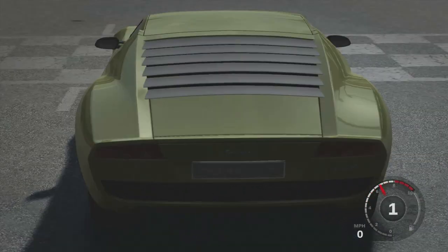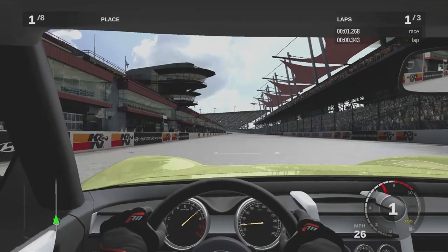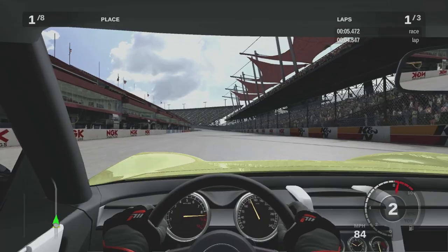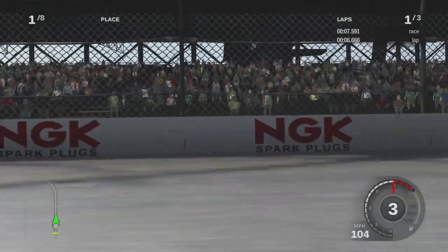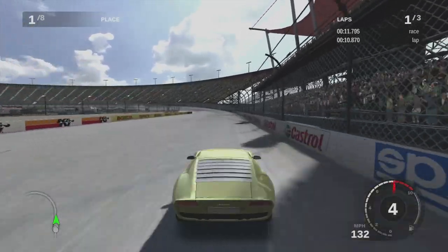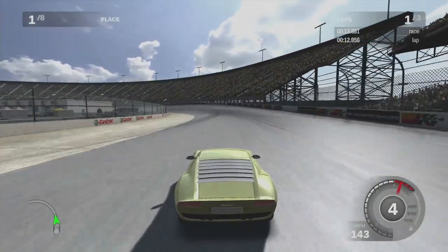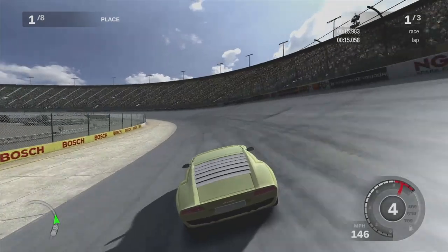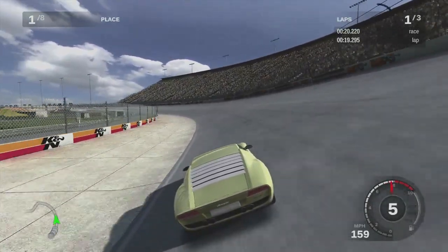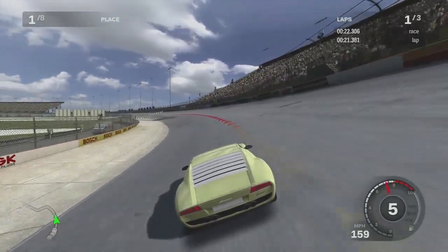Oh, nice, new Lamborghini. Oh, hello. Engine sound is nice. I like the classic look of this as well. Like old school dials, even for a modernized Lamborghini. Quite nice. Did the original Miura have four-wheel drive? I don't think it did. No.